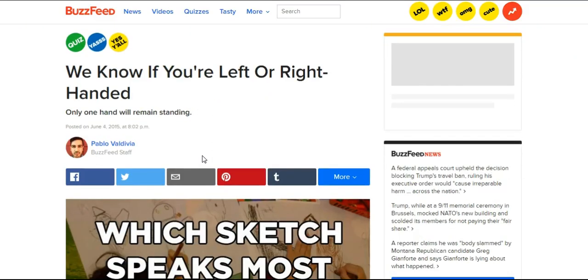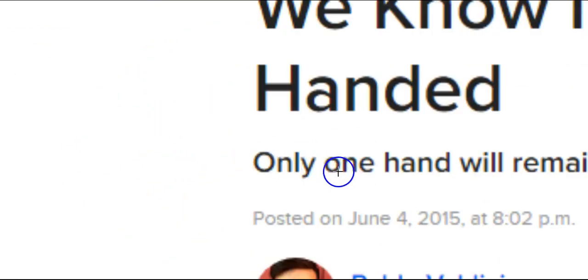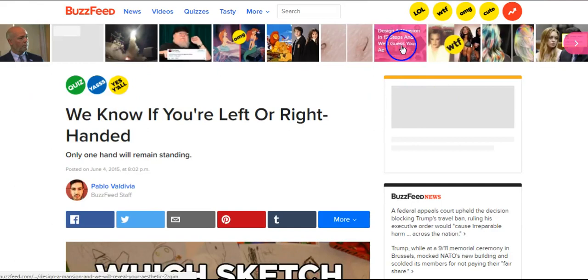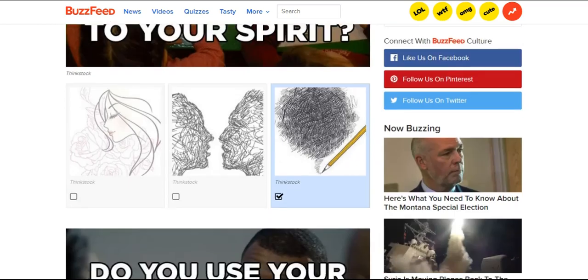Okay, so I'm doing the BuzzFeed one. We know if you're left-handed or right-handed. Only one hand will remain standing. Let's look at that closely. Only one hand will remain standing. Okay, let's go. I mean, it's BuzzFeed. They should get it right. Okay, which sketch most speaks your spirit?